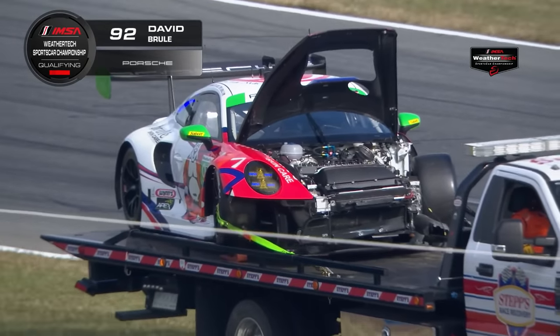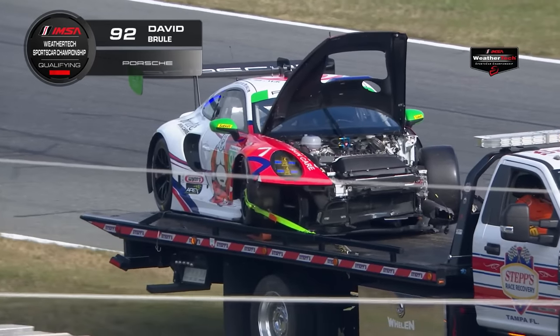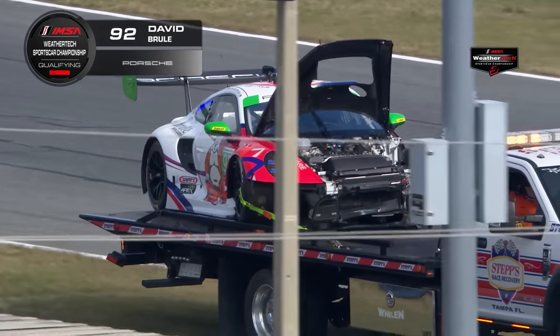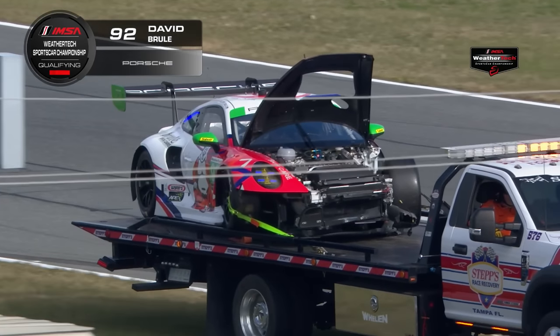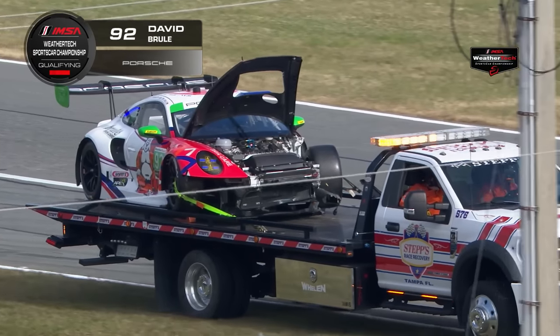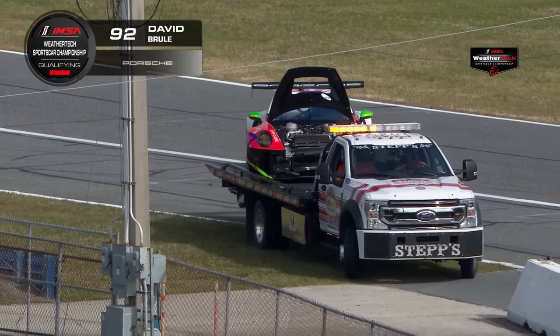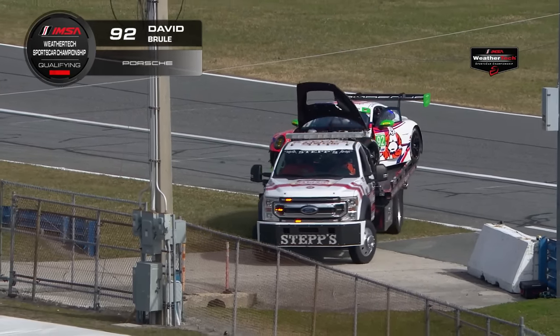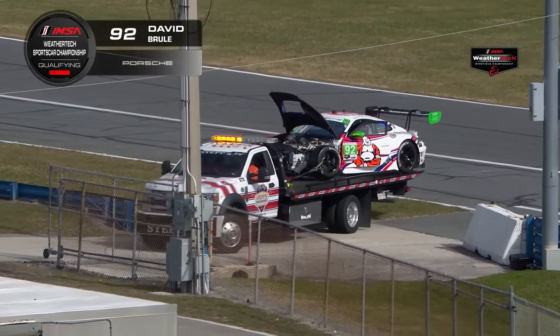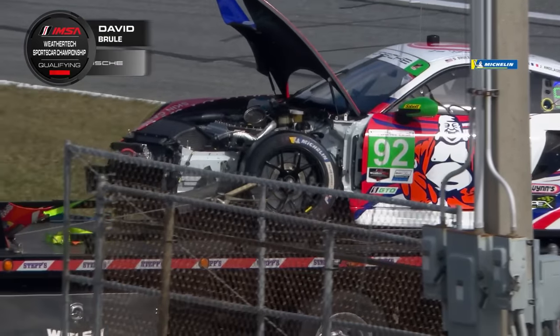It's lost the left front wing, the fender. Don't worry about the bonnet sticking up. That's not an issue. There's no front splitter on there either. Looking at the front suspension, front right doesn't look very healthy. I was going to say, bizarrely, it does look like the front right has taken more of a clatter than the front left, but the front left has lost the wing.